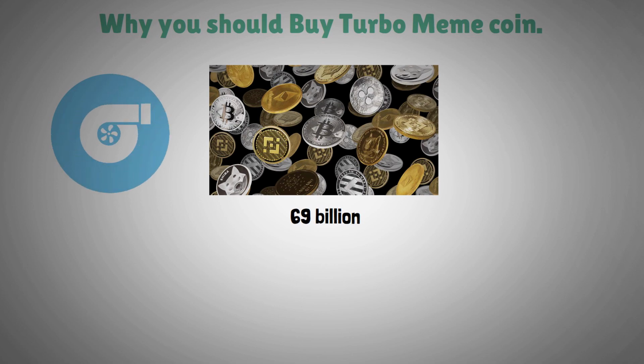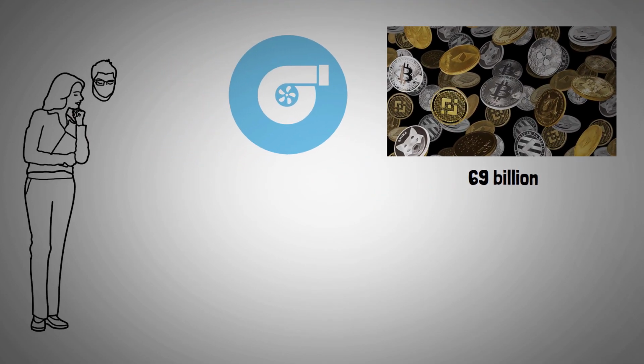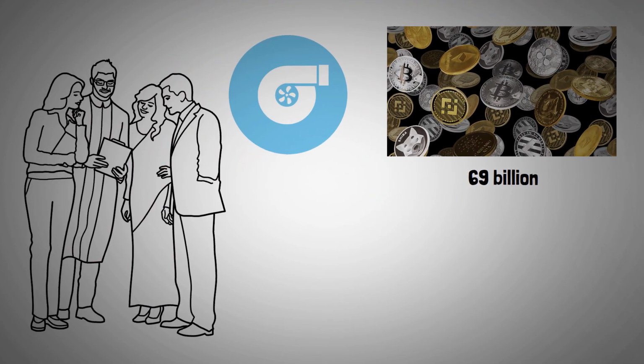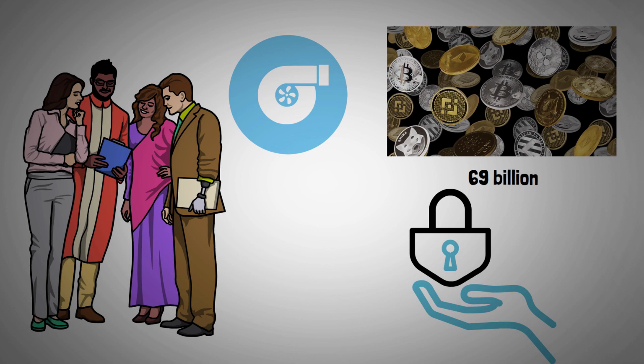One notable aspect of Turbo is that it does not impose any taxes on transactions, providing a frictionless experience for users. Additionally, the contract has been transferred, ensuring the integrity and security of the token. These distinguishing features contribute to the unique nature of Turbo in the cryptocurrency landscape.